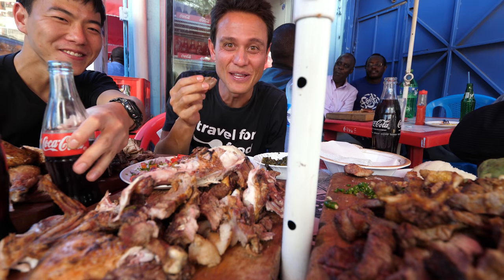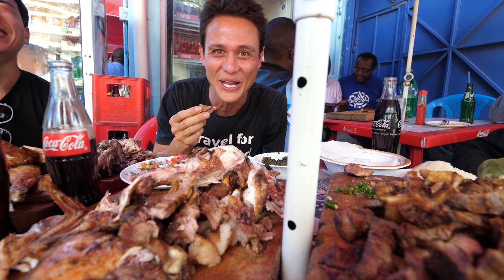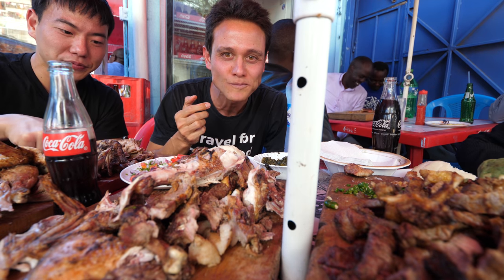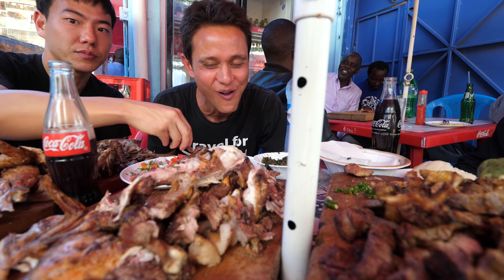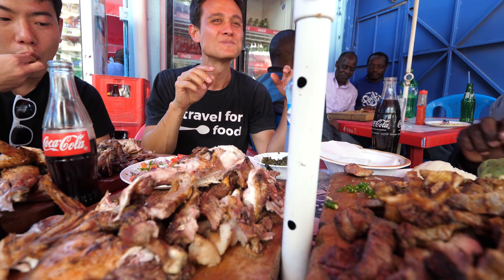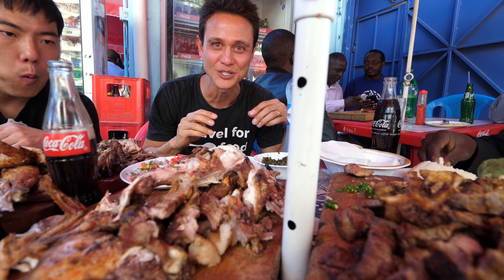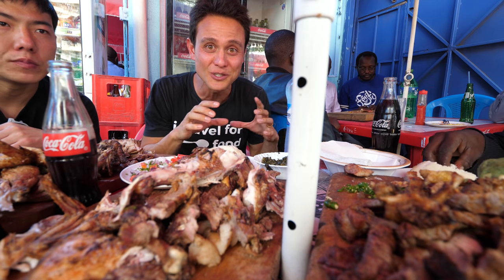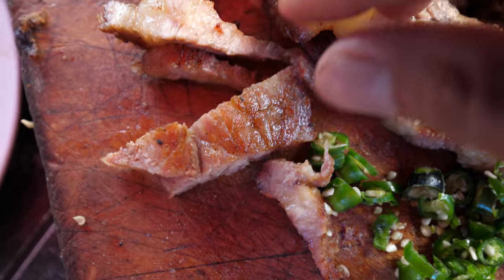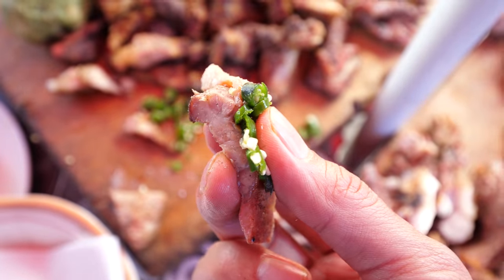Okay, first, this is some of the mbuzi choma, which is goat. And I'm just gonna try it steak first before I start digging in, mixing in with all the kachumbari, those chilies. Oh, it's so good. The meat is tender. It's so flavorful. It's extra salty when they grill it. They slow smoke it. They slow grill it so it embeds with that smoke. And then they heavily salt it. So that also brings out the umami of the fatty meat.